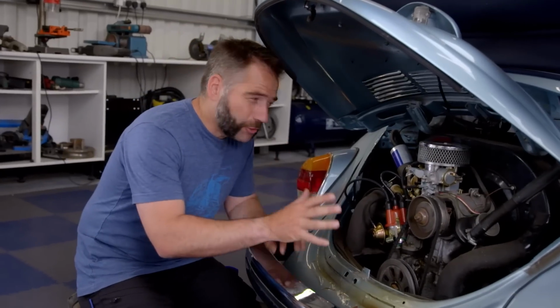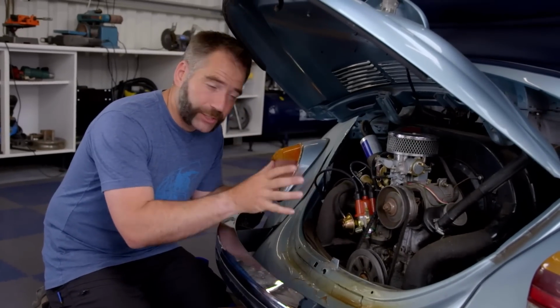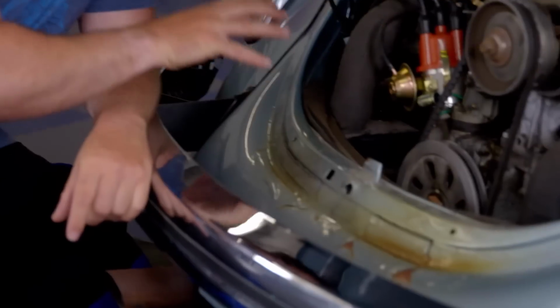If we have a look at this engine, there are a couple of really good, clear signs that it could be struggling with its ignition. The first one is this blistered paint on the rear valance, and that's come from too much heat coming from the exhaust, and that's because of the poor ignition. The engine is having to work hard.